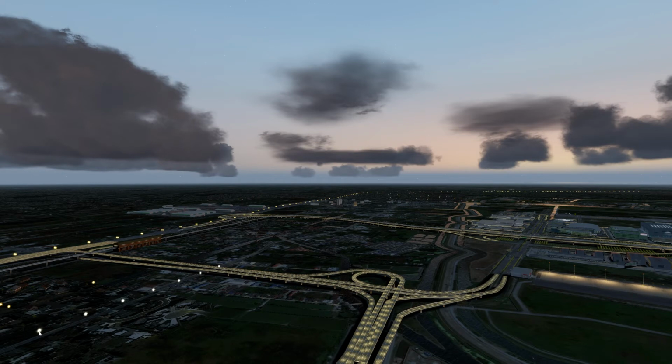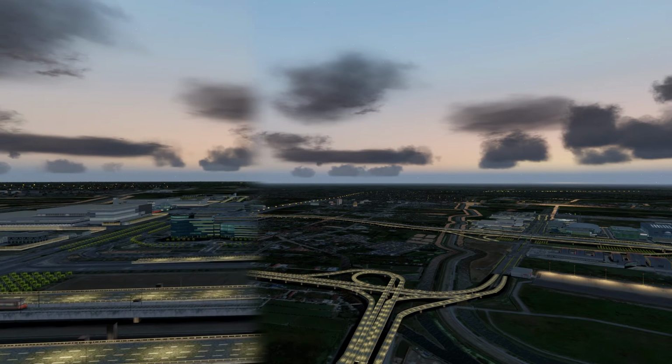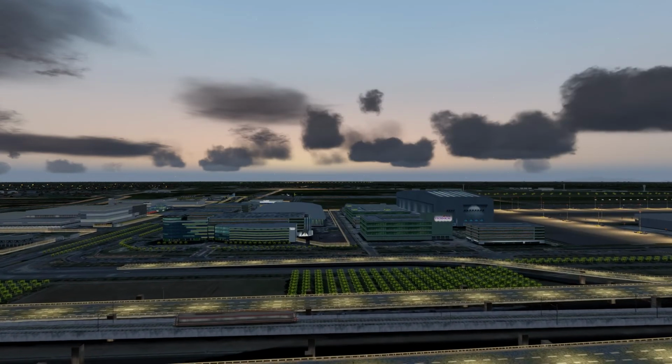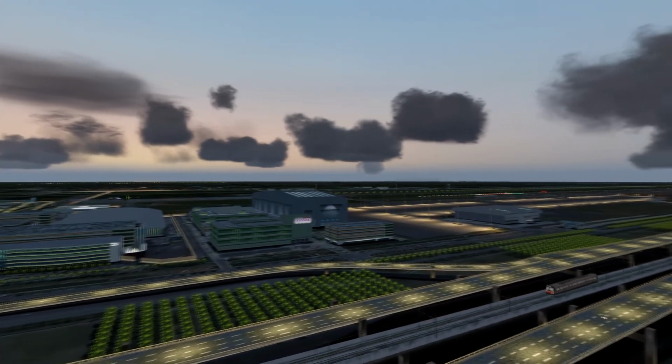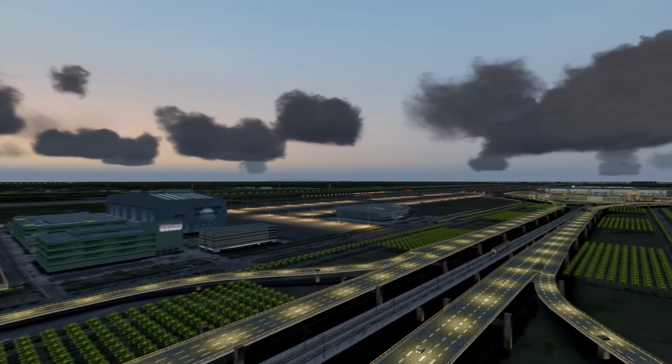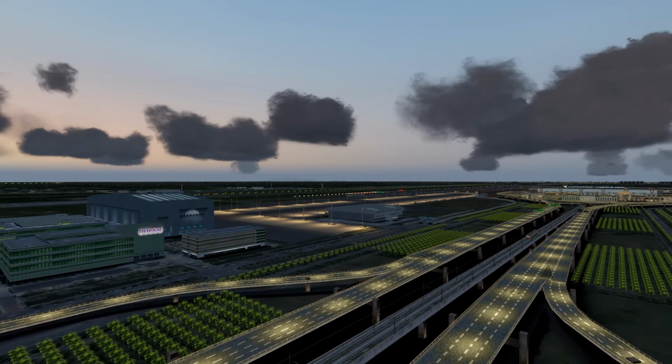So here we are looking at some of the freeways close to the airport that he's done and developed quite a little bit there. And you can see one or two extra buildings that have been done and added. And again, the lighting, certainly at this time of the day, really helps to improve the way this looks. There you can see the high-speed train, beautifully modelled. And again, we've got some cars going along.